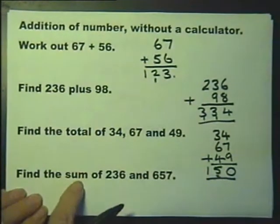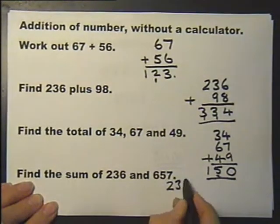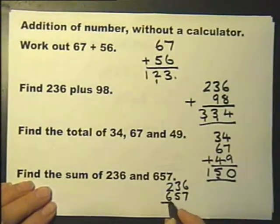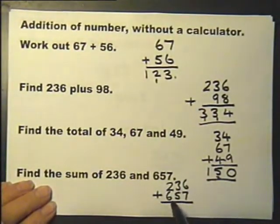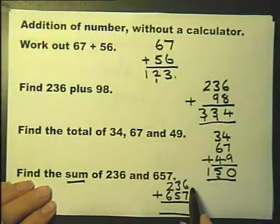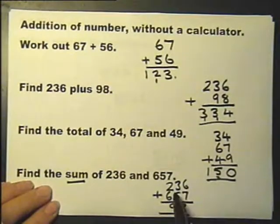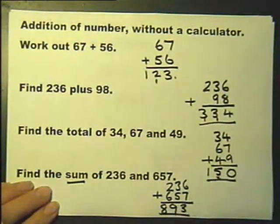And lastly, find the sum of 236 and 657. Now when you add up, it doesn't matter if the big number's on top or the big number's on the bottom. It will get the same answer whichever way you write it. So let's add this up. Let's find the sum. 6 and 7 is 13, carry the 1. 3 and 5 is 8, and the 1 is 9. 8 altogether when we get the 6 and the 2 added together.